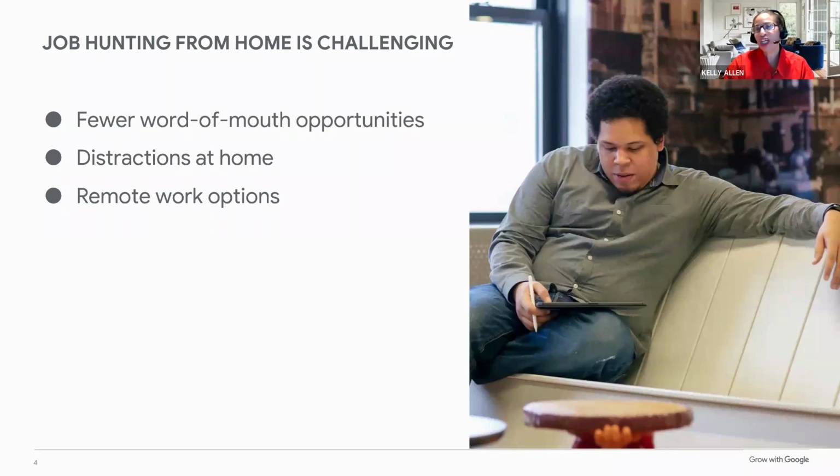Many people are launching a new job search from home. So let's start by acknowledging some of the challenges to finding new opportunities working in a remote location. Then we'll share some tips that can help make it easier for you to work from home and maximize your career potential. Finding a new job can be difficult, even under the best circumstances.